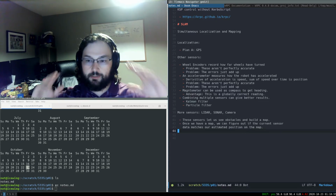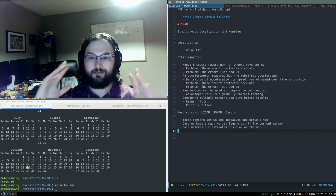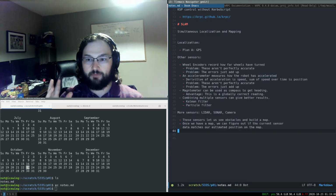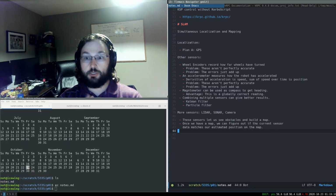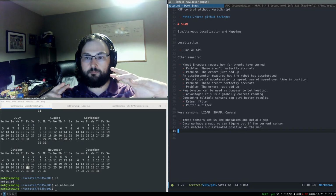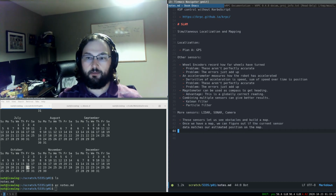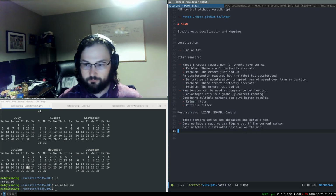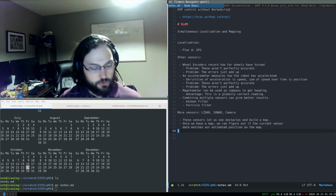So this problem of trying to figure out where we are on the map, based on having a map that we've built and having some estimate of sensor data, is generically called registration. And if we're not doing the particle filter idea, another thing we can do is imagine the robot being in a bunch of different poses, compare that to our instantaneous sensor data, and then take the one that matches the best. Some combination of these ideas will give us an estimate of position.